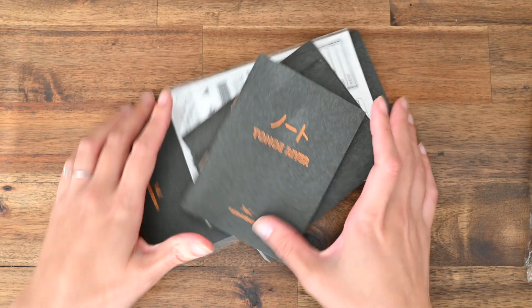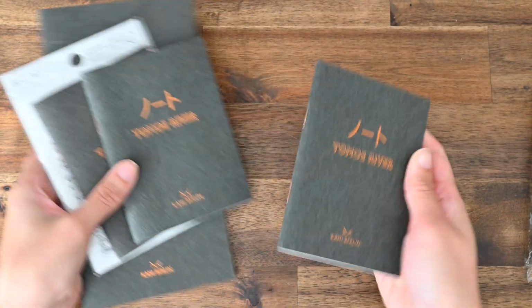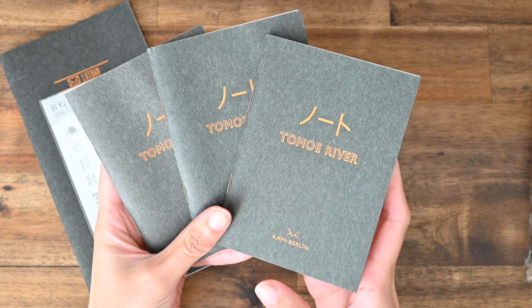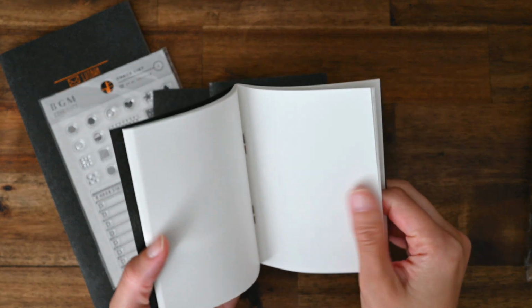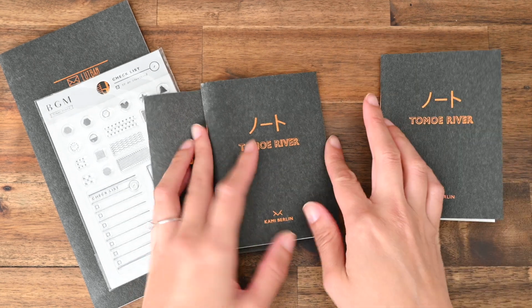And this Louis-Bahn store, they also had these traveler's notebook inserts. So I picked up 3 of these Tomorrow River passport inserts, just regular Tomorrow River paper, similar to the traveler's notebook ones. And I'm going to assume it's exactly the same size.